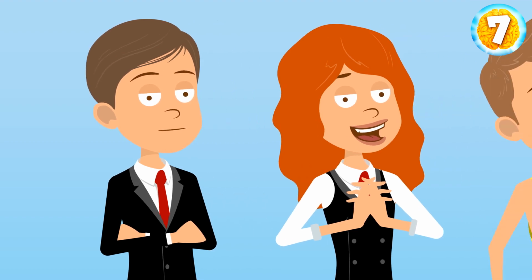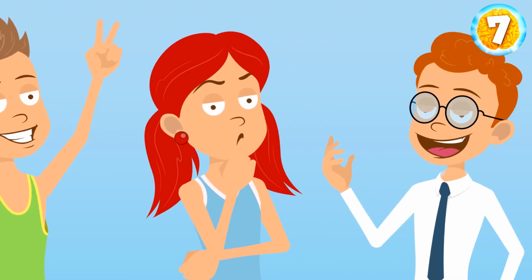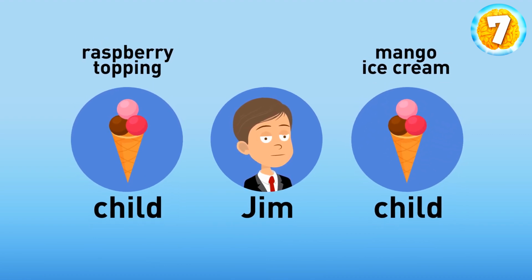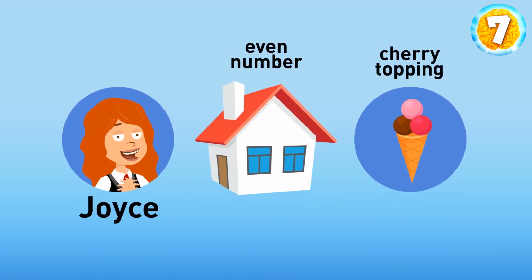Listen attentively to the details and try to figure out which child lives in which house and brought which ice cream flavor with which topping. Jim lives between the child who got raspberry topping and the child who bought mango ice cream. Joyce, whose house has an even number, chose cherry topping.